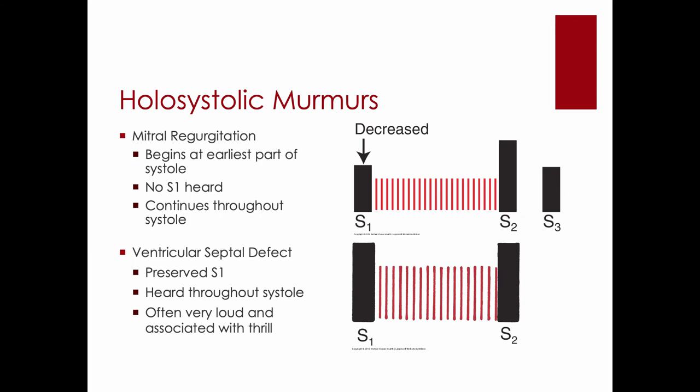So we talked about the common systolic murmurs. Let's talk about holosystolic murmurs, mitral regurgitation being the most common of them. This happens all the way from the beginning of systole through the end of systole. And why does that happen? Because the mitral and tricuspid valves close as soon as ventricular contraction occurs. As soon as the ventricle begins to contract, the pressure in the ventricle is higher than the pressure in the atria, and it closes the AV valve, either the mitral or tricuspid valve.